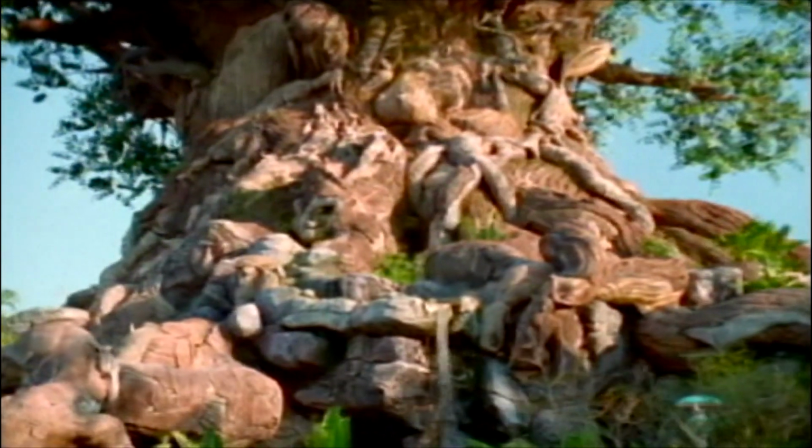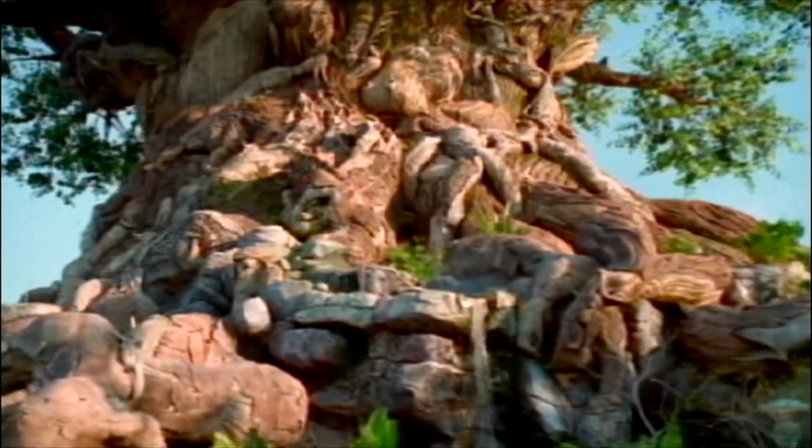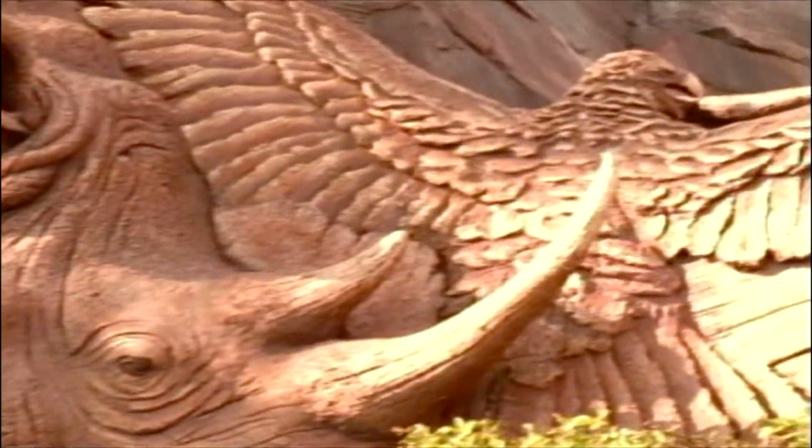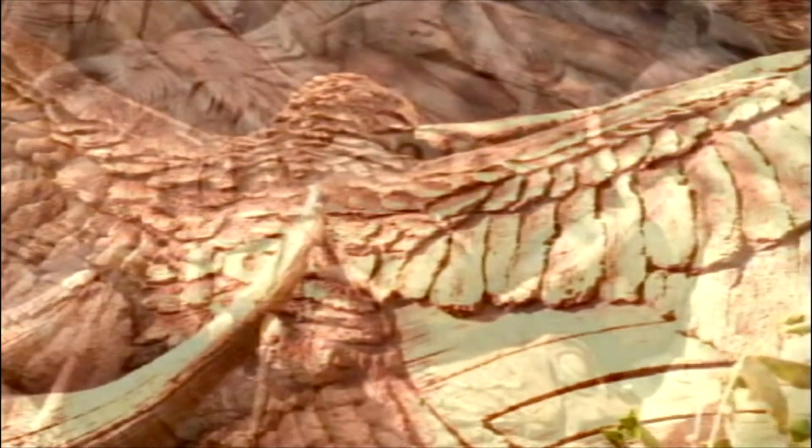You know, we truly are all connected in this tree of life. Here on this planet, we have a place along with the Earth's plants and animals. It's the circle of life.